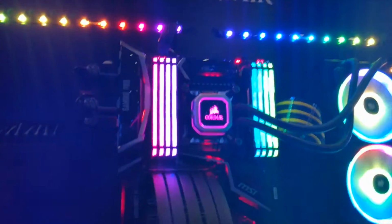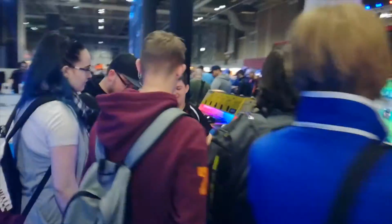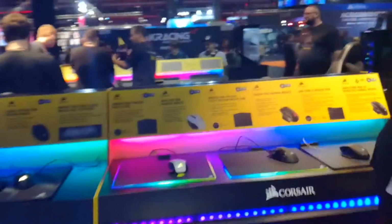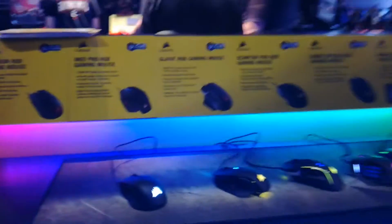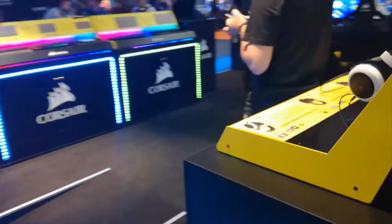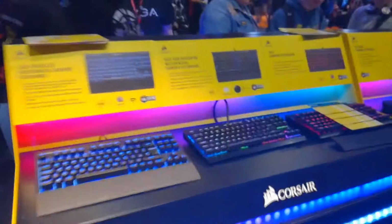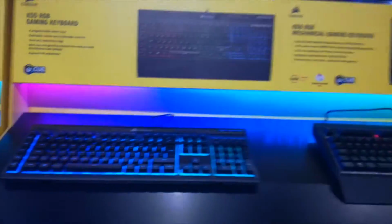All the RAM, of course. So if we move around, they've got a load of demo stuff out. They've got all of their mice on show. You can look at them all presented, all with the specs. And they've got a store here as well. You can buy all this stuff at the show, and the prices are discounted at the show as well. You're not paying show prices. There's all the headsets. Again, specs on all of them. It looks great. Keyboards, all of the keyboards out with specs, all available to buy. Well, most of it is anyway.